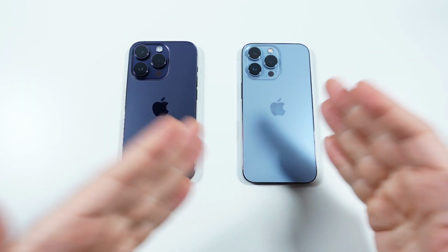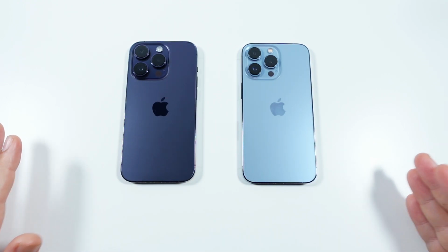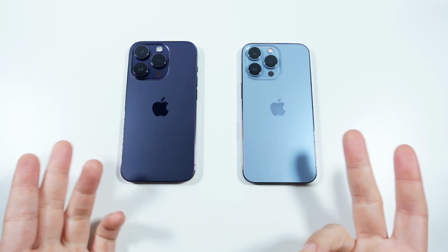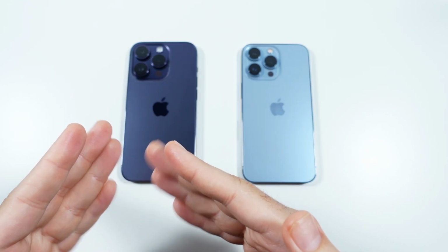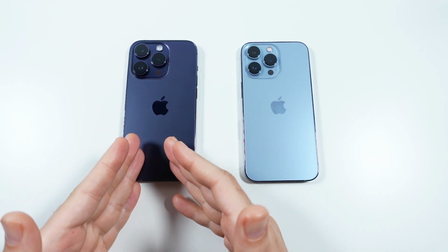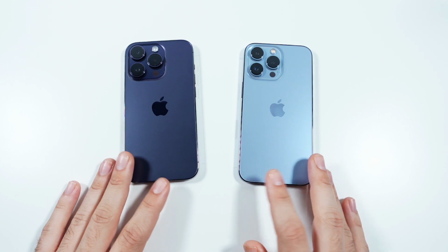However, keep in mind, if you have the 13 Pro already, this is probably not the smartest move, whether it's financially or in terms of just what you're getting. You're not really jumping that much. But keep in mind, that's not me saying this phone is bad. This phone was just so good that it just remains really good with this iPhone 14 Pro. Both of these are freaking fantastic rockstar phones.